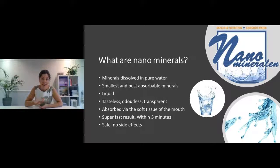So they're liquid, they're tasteless, odorless, they don't have a smell, so that's also very easy if you have children, elderly, or if you have problems with swallowing. And basically they don't have any side effects. So it's very easy to take.